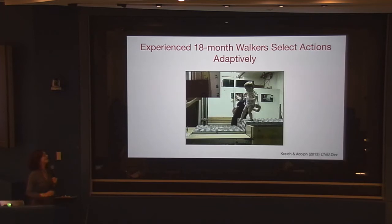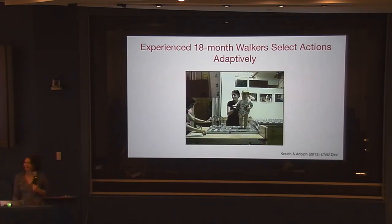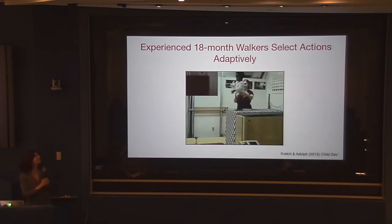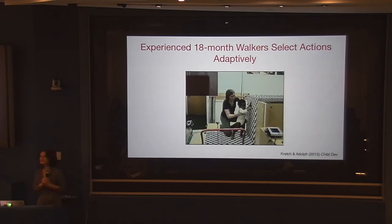But 6 months later, after infants have had a few months of walking experience, now they're selecting their actions adaptively. So they can perceive precisely within 1 centimeter of accuracy whether that drop-off is safe for walking or they need an alternative method to get down. And the experienced 18-month-olds look just like experienced 12-month-old crawlers. So they know precisely if a drop-off is too high for walking, and they can find other ways to cope with it, if they want to get down.